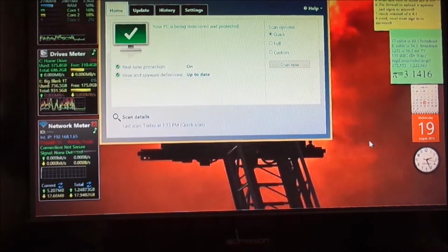I'm going to try to send it to Windows Systems, post it on my Twitter account if I can, one way or another, and show them this problem. There's definitely something wrong with the behavior of this program. I believe it's been hacked and compromised, and it doesn't really find any viruses.